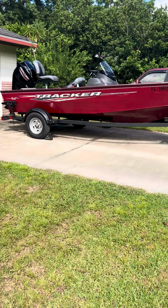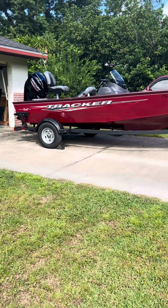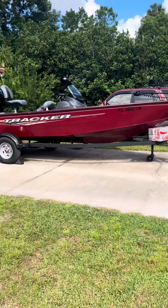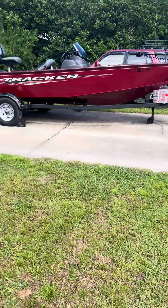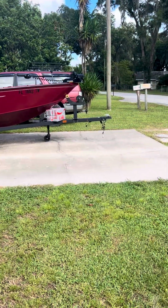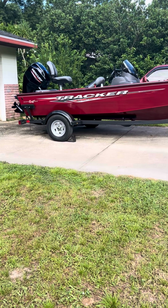The total package weight is 1,780 pounds. So I believe that's the trailer and the boat. So just under 2,000 pounds. The towing length is 21 feet 9 inches. So from the front to the end, just shy of 22 feet.